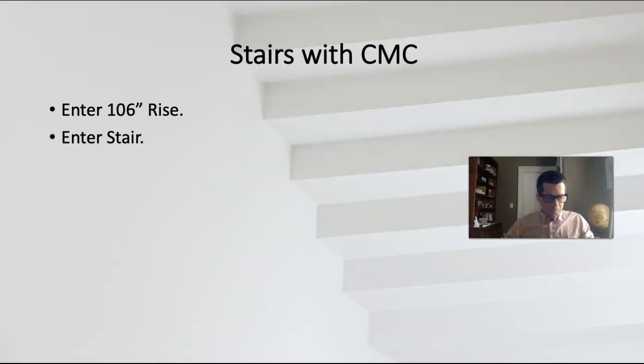So there are some preset numbers with this calculator, and I can't remember exactly where they are. So I would recommend watching the stairs YouTube video for the Construction Master Calculator. But you can change the maximum riser height. You can change the tread depth.